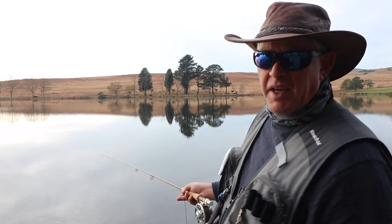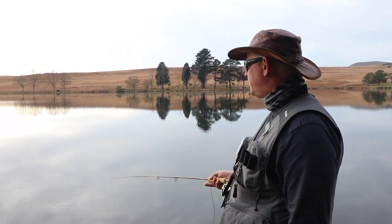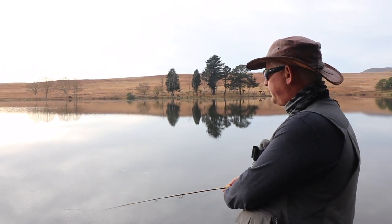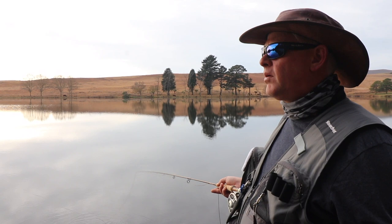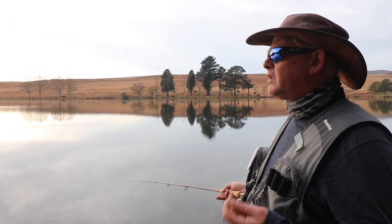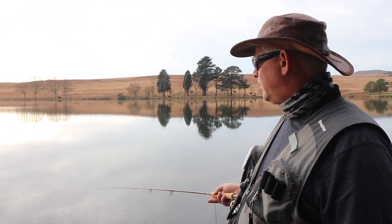Yes, okay, I'm giving it a couple of minutes before I get into the water, cold water, having a couple of casts just here off the jetty. But it is still very early with the cold weather in the winter. They take a bit of time to get going. They're very slow early morning.